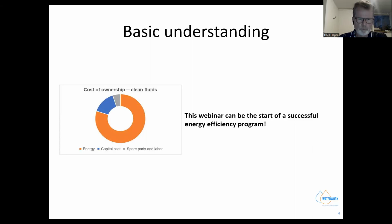Now, why should you do an energy audit? It's presented in this picture on the left side of the sheet. In this circle, you see the total cost of ownership of a centrifugal pump, with this pump pumping a clean fluid like water. The blue part is the capital cost of buying and installing a pump. The small gray part is the spare part and labor of maintenance of the pump. But the orange part, more than 3/4 of the entire circle, represents the energy costs during the life cycle of a centrifugal pump. So it's really important to try to engineer, select a pump, and maintain and operate the pump to keep this very large orange circle as small as possible.